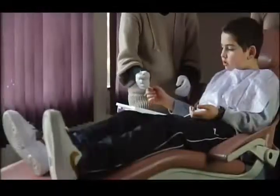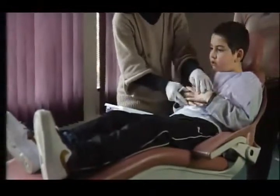If you think your child is going to get upset in the dental chair, you can also practice calming techniques, like asking them to count to 10 while holding their hands on their tummy, feet out straight.